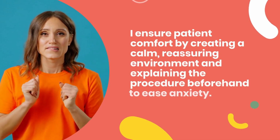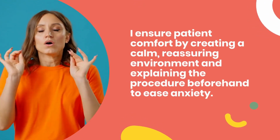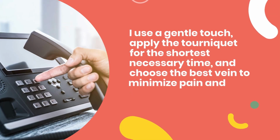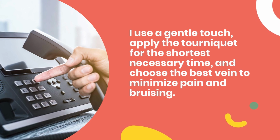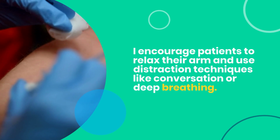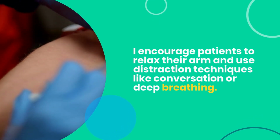I ensure patient comfort by creating a calm, reassuring environment and explaining the procedure beforehand to ease anxiety. I use a gentle touch, apply the tourniquet for the shortest necessary time, and choose the best vein to minimize pain and bruising. I encourage patients to relax their arm and use distraction techniques like conversation or deep breathing.